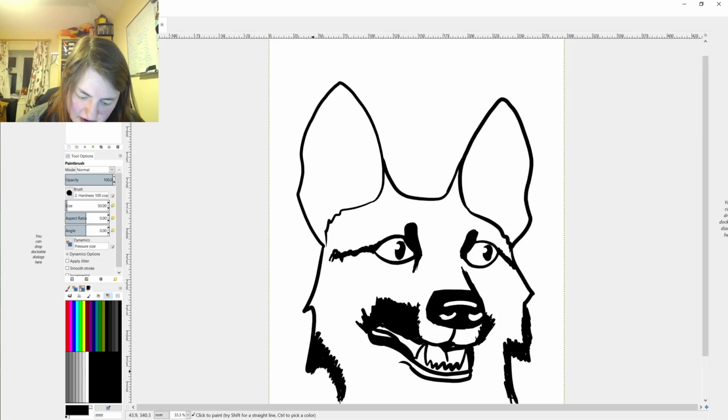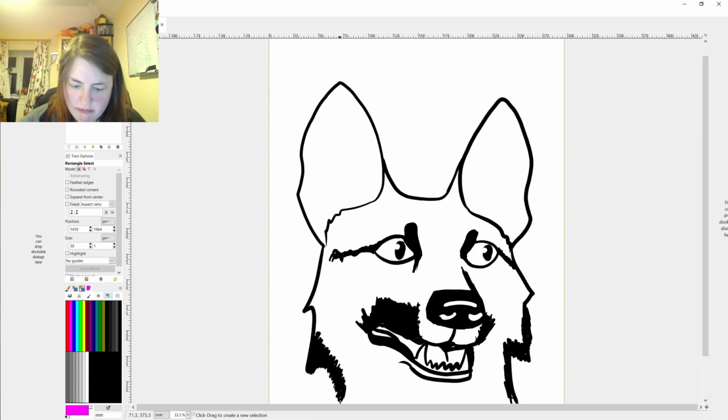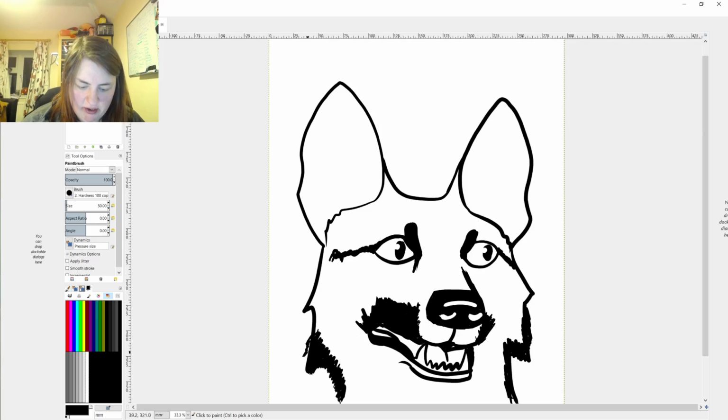So glad that when you're stylizing a little bit more, you can do this with sort of scribbly lines rather than having to hatch in every single hair. That's very cool.